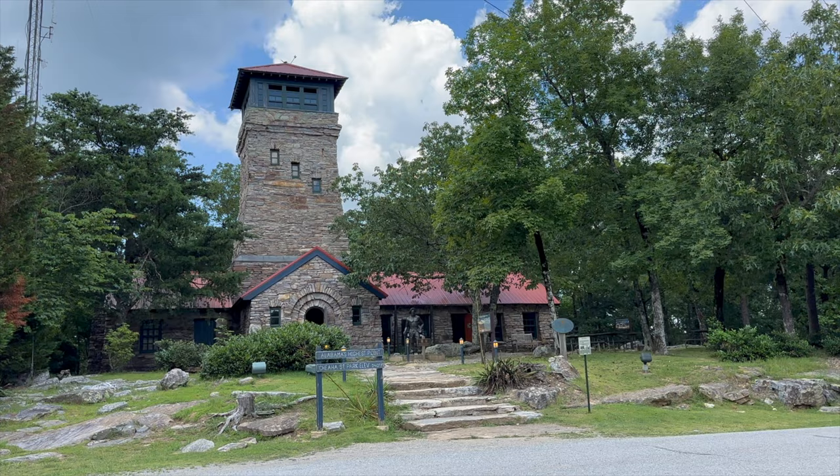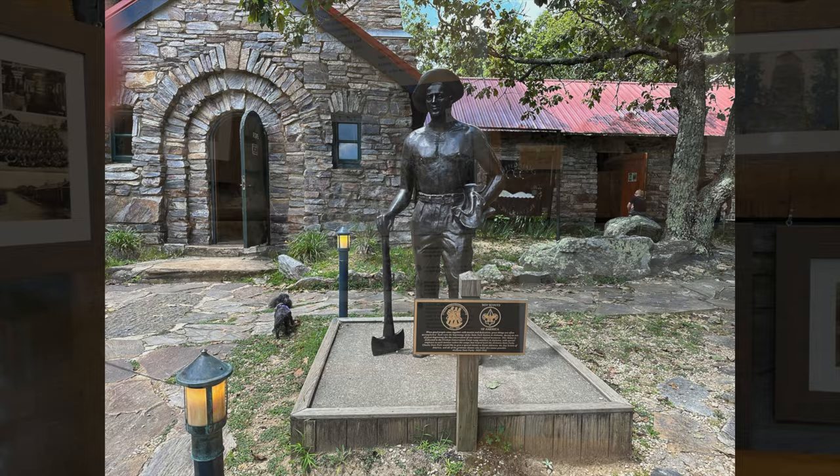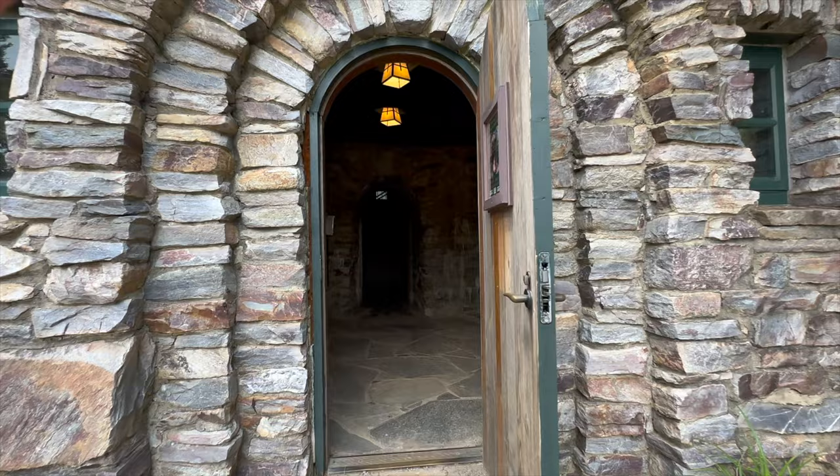This statue commemorates the young men that built the park with the Civilian Conservation Corps back in the 30s. The CCC was a government social program started during the Great Depression to give unemployed, unmarried young men between the ages of 17 and 28 a job and get some needed infrastructure built in areas like Cheaha.